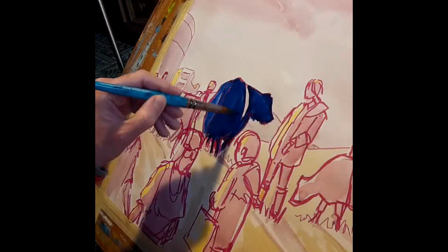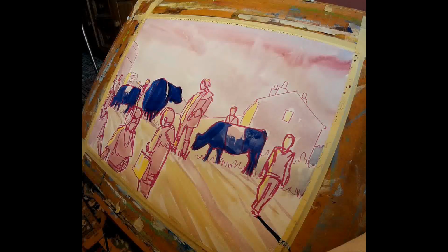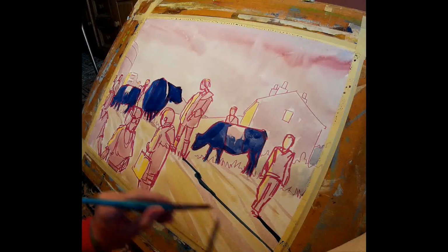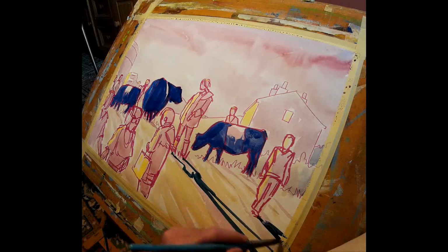So belted Galloway cows, as you'll know if you watch my videos regularly, are one of my favourite animals to paint. They've got this distinctive single white stripe around their midriff, and they're kind of surreal looking in their own right, I think. So I think they work quite well for a surreal scene.